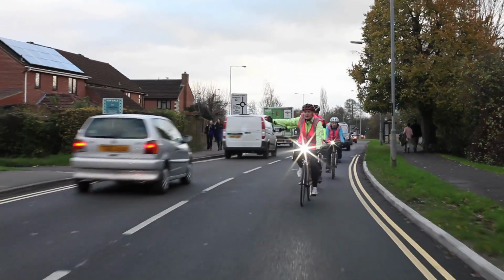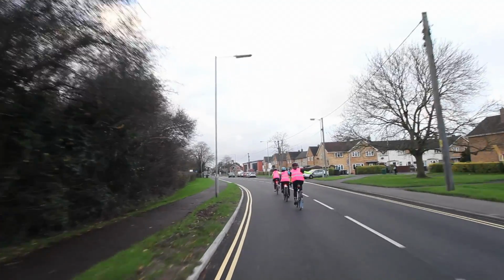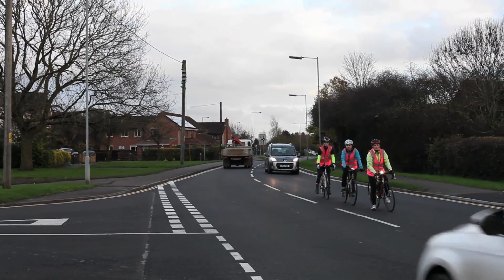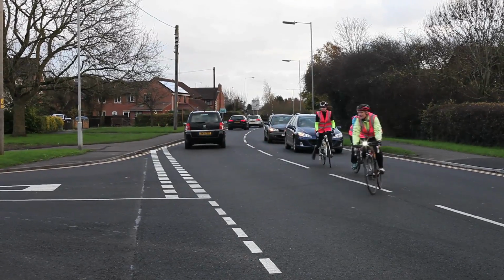Move into the centre of the road to prevent cars from overtaking. Approach the turning, and if not clear, stop. Be sure that the route is clear before taking the turn. With any turn, maintain a prominent position on the road until you are sure there are no obstacles.